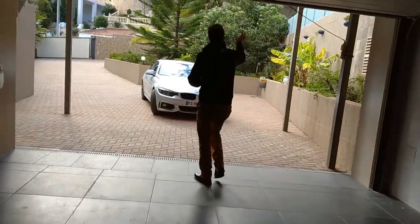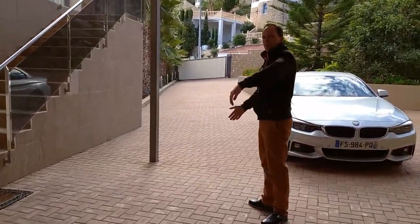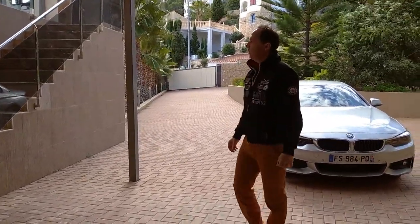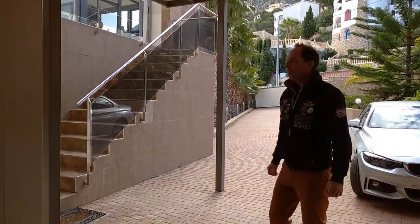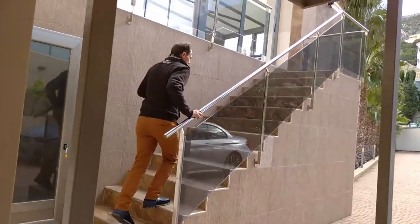So in fact the house has 2 entrances, so 1 upstairs and 1 downstairs. So you can enter straight with your car into the garage. Very practical. And here we go up to the swimming pool area.